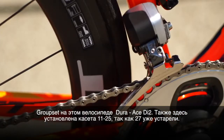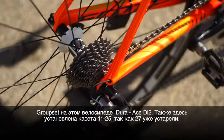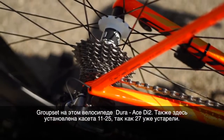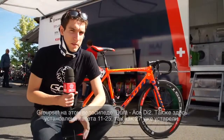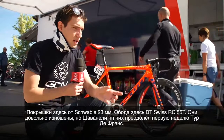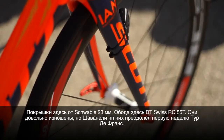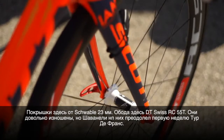He's got a fairly standard setup, but interestingly an 11 to 25 cassette, so he's not running a 27 at the back, which is quite old school really. Now the other slightly old school thing about Chavanel's bike is that he's still running 23 mm wide tubs from Schwalbe. Now, tubs are mounted on DT Swiss RC55T rims.